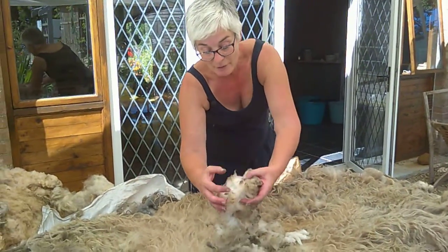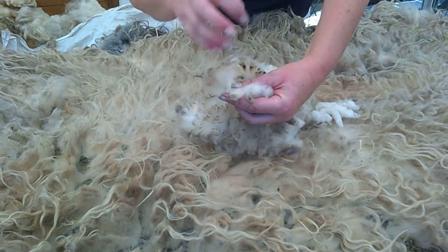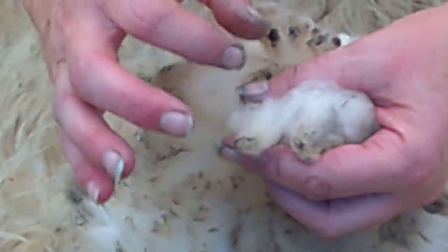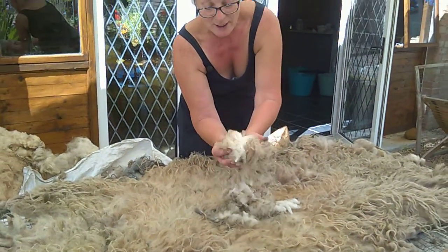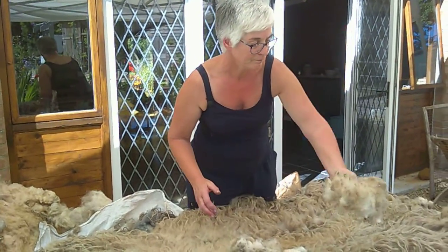But as you can see, if you come closer to this one, although we've got the top maybe half an inch or so, which is very greasy and dirty, what's left underneath is really clean and gorgeous. So this really is worth putting in that effort, because you can just see, I'm sure you can see just how incredibly soft that is, and that is going to be beautiful.